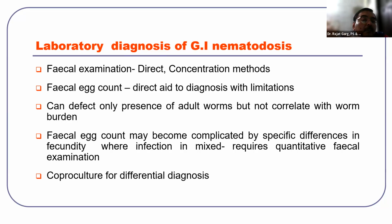Then the second thing that you require is whether you should opt for treatment or not. You have seen the eggs. If hardly 1 or 2 eggs are visible in the fecal sample, in the slide that you were examining, then you may think, why treat such an animal? It will help in production of immunity. In such cases, you should also go for fecal egg counts.